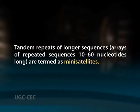Telomeres, or the ends of linear chromosomes, end with a microsatellite hexanucleotide repeat of the sequence. Tandem repeats of longer sequences, or arrays of repeated sequences 10 to 60 nucleotides long, are termed minisatellites.